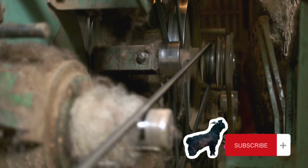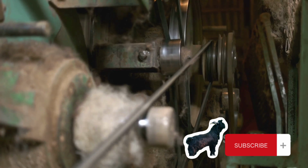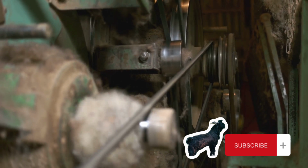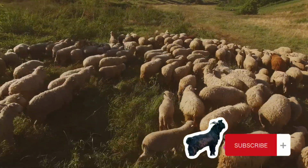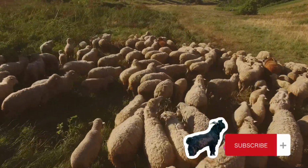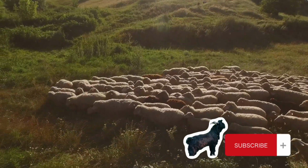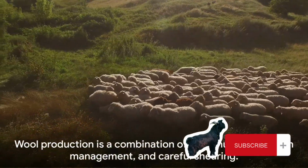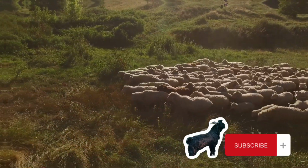Finally, careful handling of the wool after shearing can also impact its quality. The wool should be sorted and stored in a clean, dry place to prevent damage or contamination. So you see, wool production is a complex process that requires careful planning and management. It's not just about the shearing, but everything that happens before and after. Wool production is a combination of good nutrition, health management, and careful shearing.